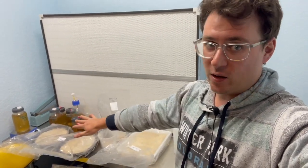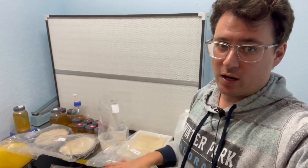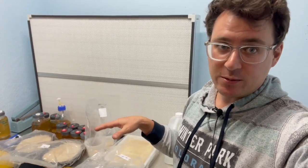It's been 72 hours since we inoculated these cordyceps mushrooms with the vet gun. So I'm just gonna do a quick breeze over and make my observations.